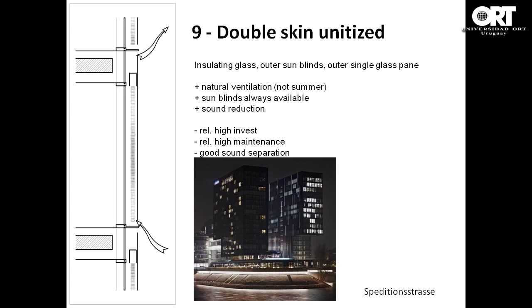Okay. So now we come to the type of double skin which I prefer.